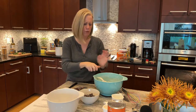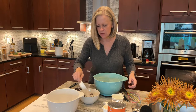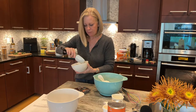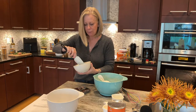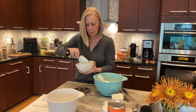So, those are good. So I'm just gonna mix a little bit of my flour mixture here with them, so hopefully they won't just sink. So we'll see if that works or not. I don't see that it's coating them super much, but we'll just see.